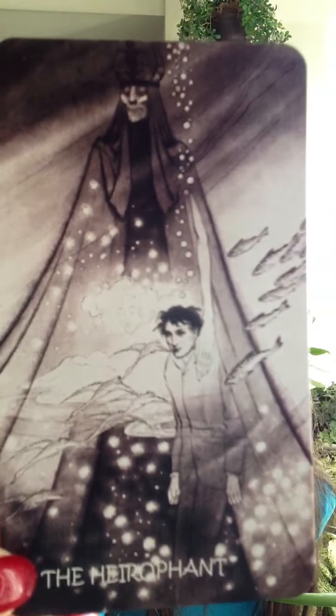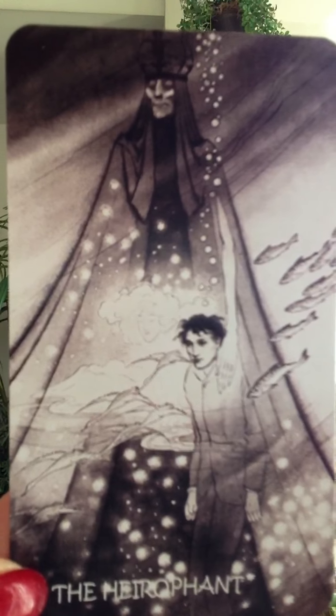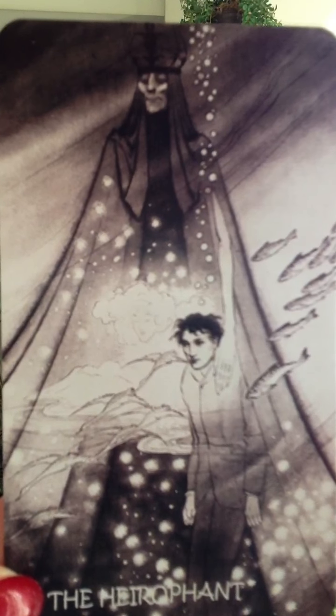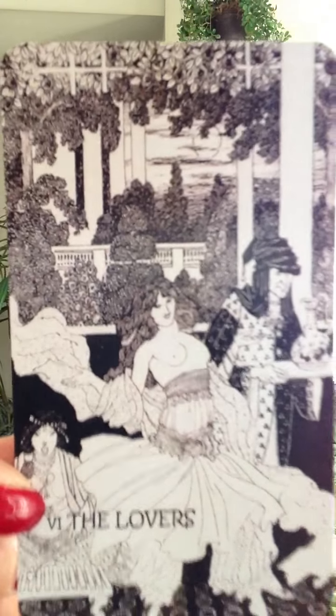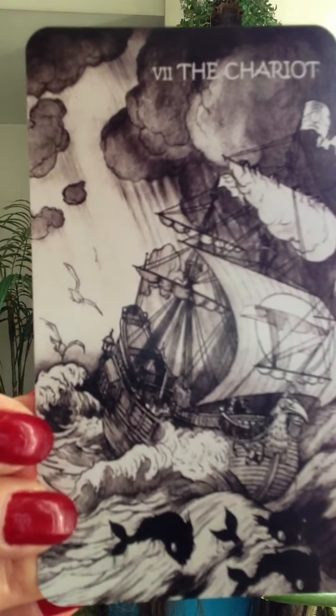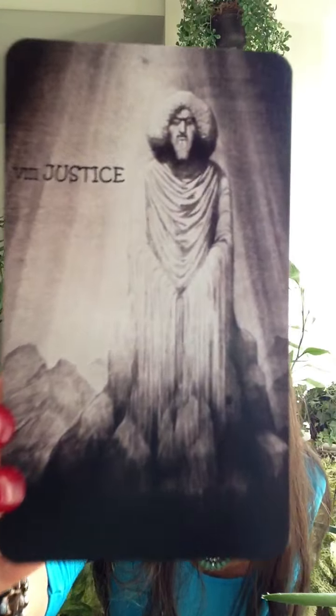To me, every card is a wow. Every card is my favorite. Here, his face is very kind, and I like all that's going on in the background, the fish and the birds. So much. The Lovers card is beautiful. The Chariot. You can see all that movement there. Okay. Oh, Justice is 8, which I like. And the Hermit is fabulous too.